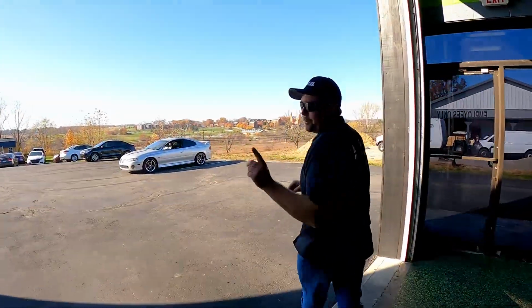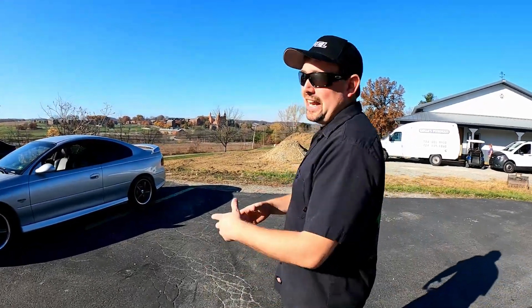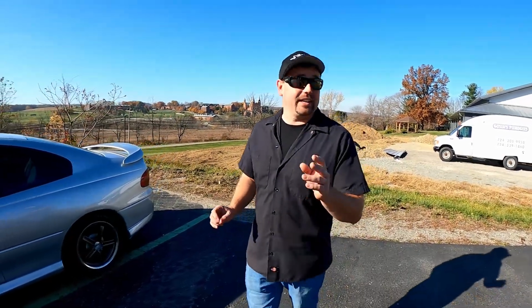But the GTO, we've made lots of progress with the GTO. It's gonna get a little wet. There's a monsoon, an actual hurricane. It's supposed to rain the majority of the trip. 100% chance of thunderstorms in Florida.